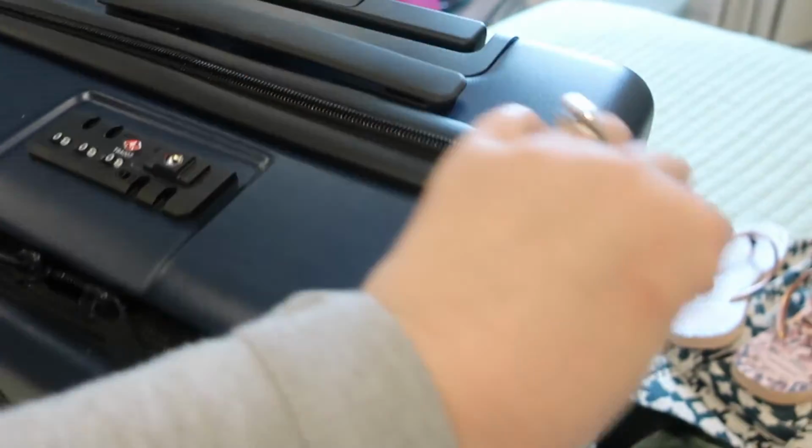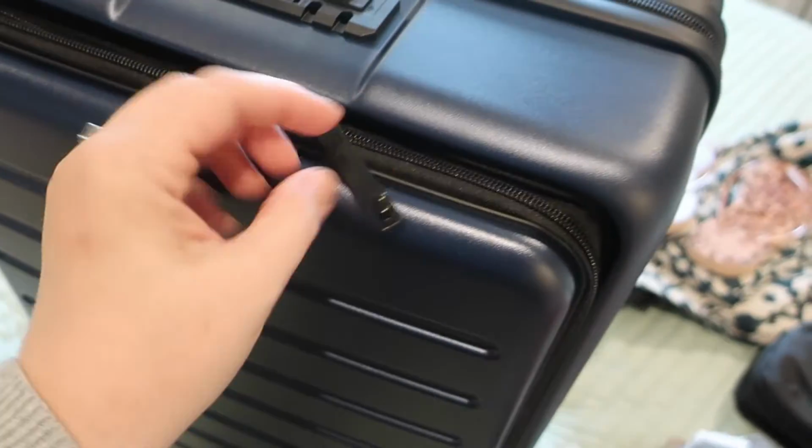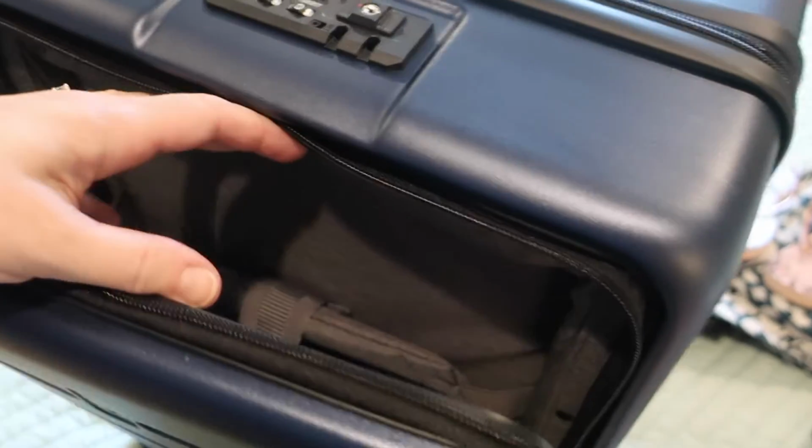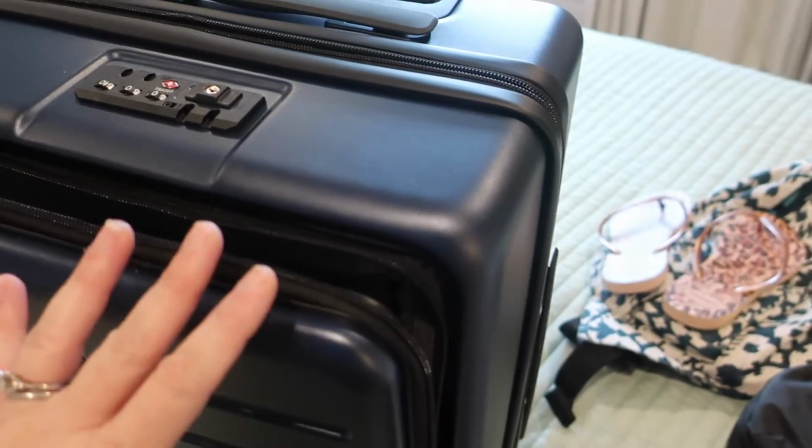So this is the main compartment, and it just zips all the way around. So I'm going to show you how I'm going to put everything in the main part of the suitcase, and then we're going to put my electronics in the front area, which I think you can probably tell I'm super excited about because it gets everything into one suitcase for me.